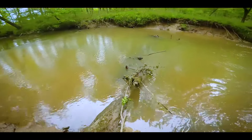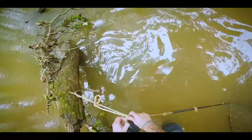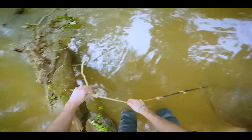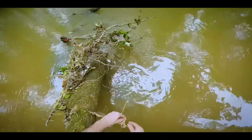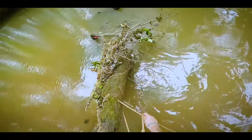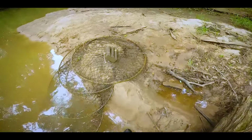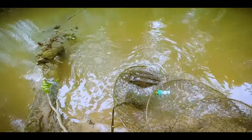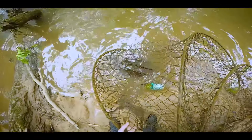I'll take it. I noticed a lot of sediment staining on that turtle, and this time of year in spring, the turtles are heavily stained because here in this part of Georgia, there's a lot of red clay, a lot of iron in that, and when these turtles dig up in the bank and sit at the bottom of this creek, they're just soaking in all of that clay and getting completely stained.